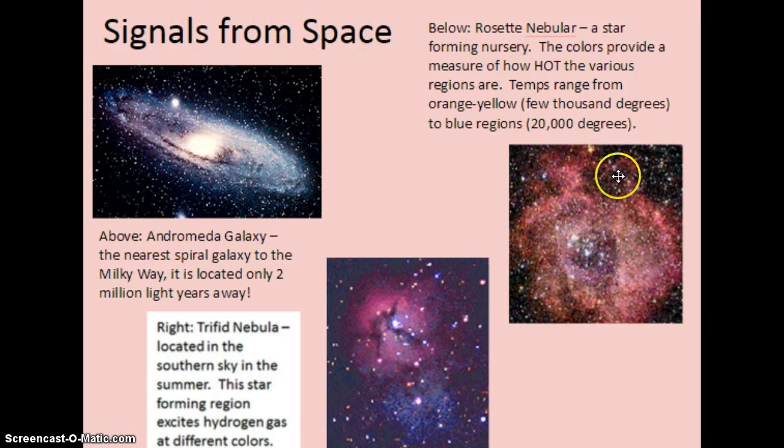But this is what we use: light. Here we have the Rosette Nebula, a star-forming nursery, with tremendous numbers of stars, probably equivalent to the number of sand grains. The colors provide a measure of how hot the various regions are. The temperatures range, depending on the color, from a few thousand degrees to 20,000 degrees in the blue regions. So the color tells us something about the temperature. The Andromeda Galaxy is the nearest spiral galaxy to our Milky Way, only 2 million light years away. And here's the Trifid Nebula, located in the southern sky, which you can view during the summer. It has beautiful blues and purples, even some oranges and pinks.